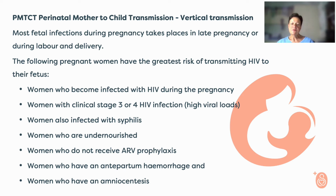Then also mothers who are infected with syphilis, as we said in the first lesson, that's becoming very important, because when the mother has syphilis, she becomes much more easily infected with HIV during pregnancy. And then, as we've said, when she becomes infected during pregnancy, we have higher viral loads.